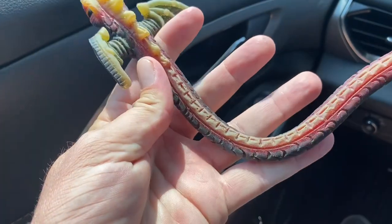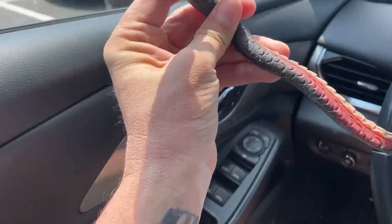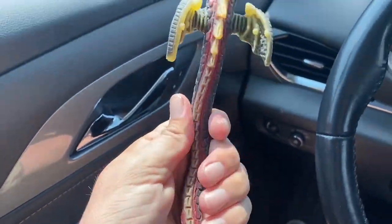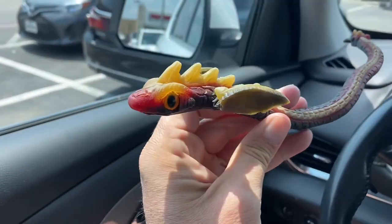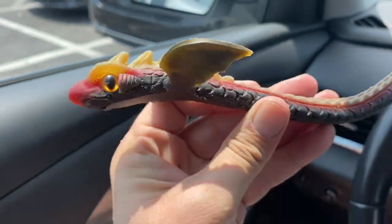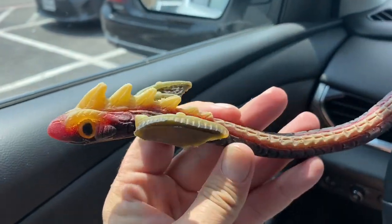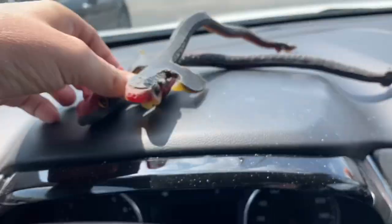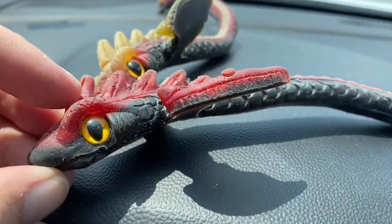You know, they're gonna need a little cleaning up. They're a little dusty, but they're bendable, and I just thought they were kind of unique. I've never seen them before, and I have no idea if they belong to a particular line or if they were just some random toy that was made. They look older too. I could be wrong, but there's two of them, and I'm digging them.